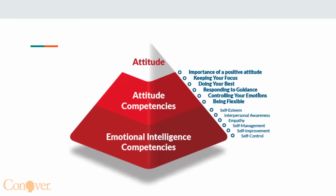But underneath those attitude competencies, they're rooted in emotional intelligence. And you see those over on the right-hand side. Self-esteem, interpersonal awareness, empathy, self-management, self-improvement, self-control. And so this base of emotional intelligence allows individuals to take the step up to attitude competencies, which then in turn obviously exhibit the behavior of attitude.